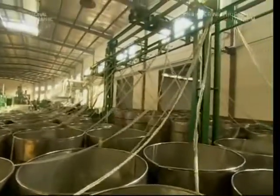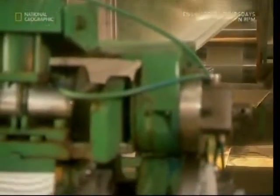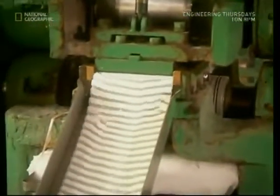We've now got thread, but it isn't strong enough to make cloth yet. First it must be combined and stretched several times while being heated. This will bond the fibres together.